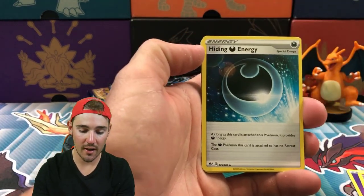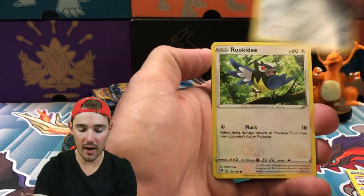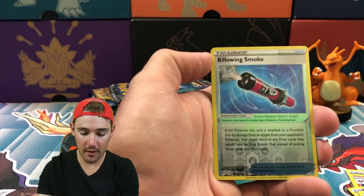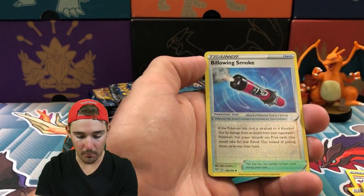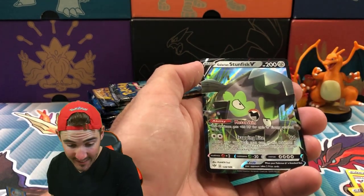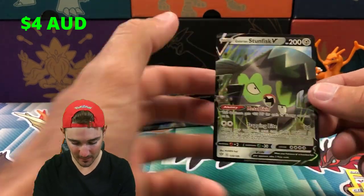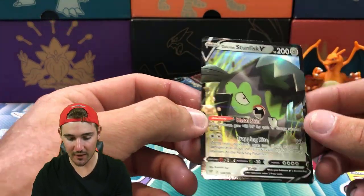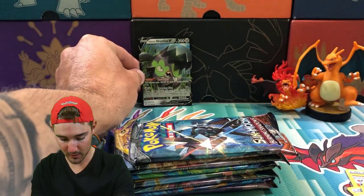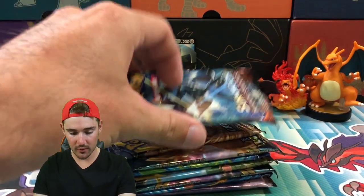We have Fletchinder, a hiding energy, a Parasect, Torchic, a Aron, Rookie D, a Wishiwashi, Pansage, a Billowing Smoke Trainer, Reverse Holo, and oh, a Galarian Stunfisk V. Nice pull right there. Galarian Stunfisk right there, but that is not our Charizard, so we'll put that one at the back and we will continue rolling. We will continue going along.